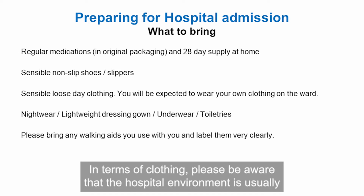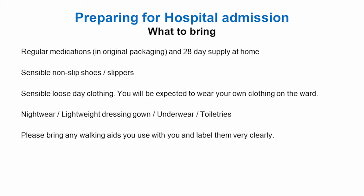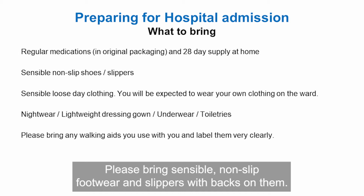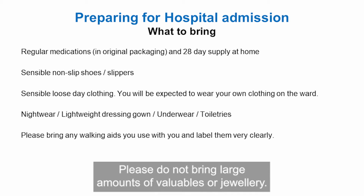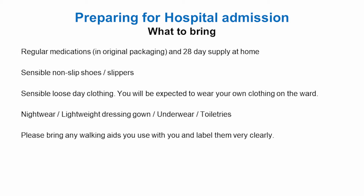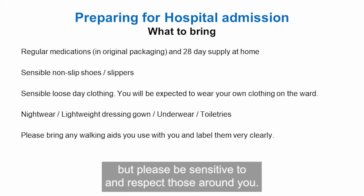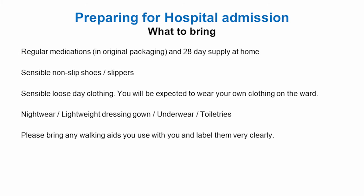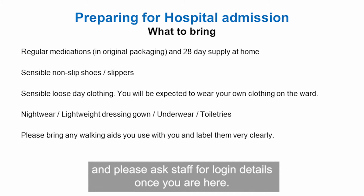In terms of clothing, please be aware that the hospital environment is usually very warm and layers of lightweight clothing are often more suitable. Please bring sensible, non-slip footwear and slippers with backs on them. You will be encouraged to wear your own clothing. Please do not bring large amounts of valuables or jewellery. You'll be able to wear wedding rings. You are able to use a mobile phone or an iPad, but please be sensitive to and respect those around you. There is free Wi-Fi access for patient access, and please ask staff for login details once you are here.